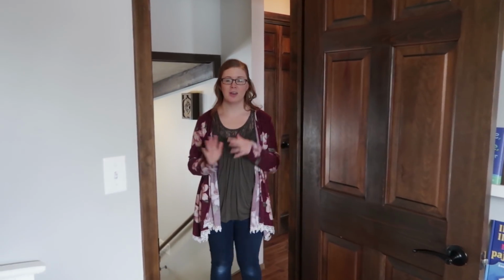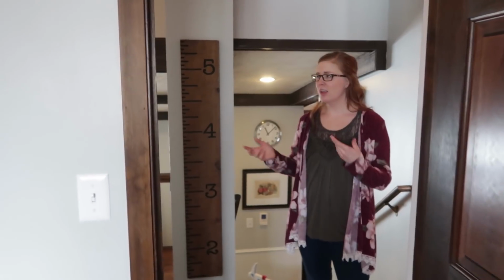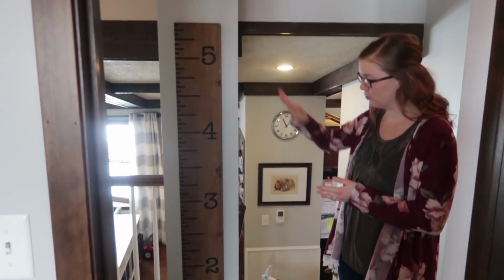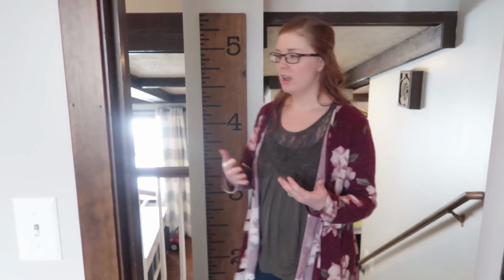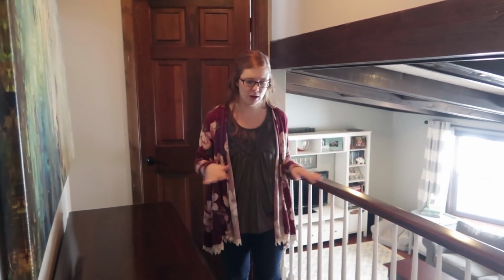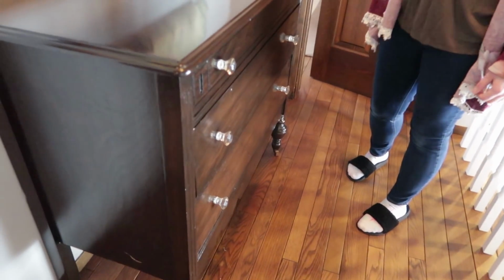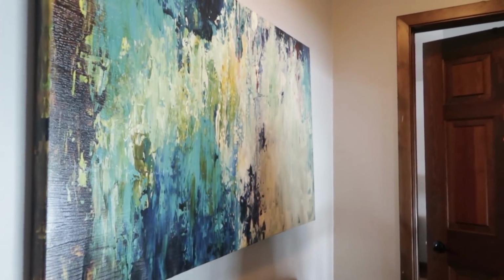Outside in the hallway, although this is an older home and there's lots of weird spaces, we've been able to use them to our advantage. So right here is where we have our little growth chart for our girls, but you can't see it from the downstairs. It's like our little secret. And then over here on what we call the balcony, just part of the hallway with the rail, we have this dresser that my mom actually redid for us when our first was a baby. And then we have this art print here that just really fills the space.